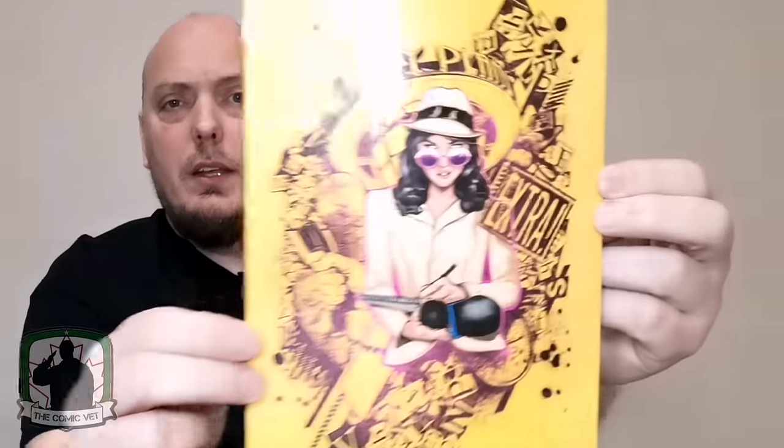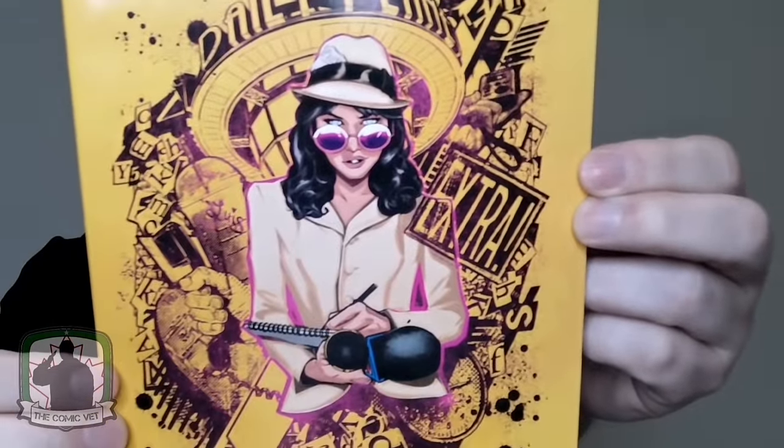Here we have a variant cover for Lois Lane, issue number 11. This is gorgeous. I like it. We're going to put that one right there. And it wouldn't be a DC case without Harley Quinn. This is issue 43 of Harley Quinn, and it says Harley Quinn Betrayed. Very cool. Okay, on to the next one.